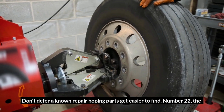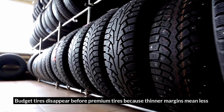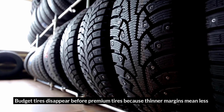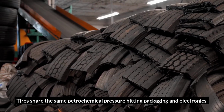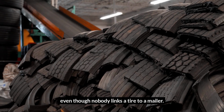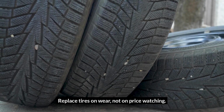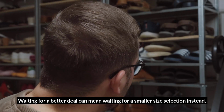Number 22. The replacement tire. Budget tires disappear before premium tires because thinner margins mean less priority on a squeezed lane. Tires share the same petrochemical pressure hitting packaging and electronics, even though nobody links a tire to a mailer. Replace tires on wear, not on price watching. Waiting for a better deal can mean waiting for a smaller size selection instead.